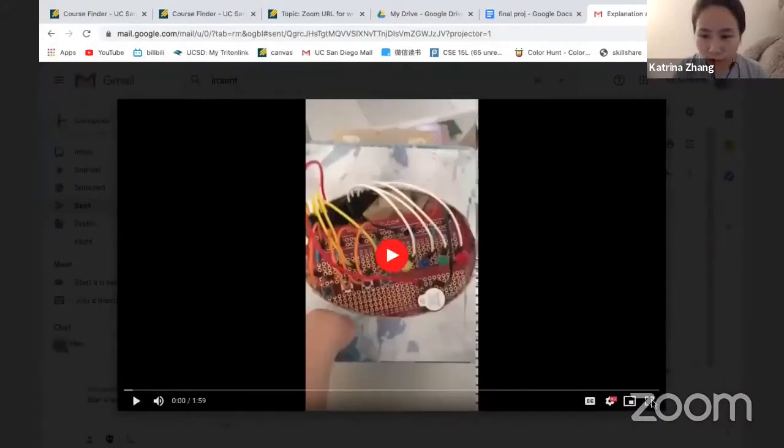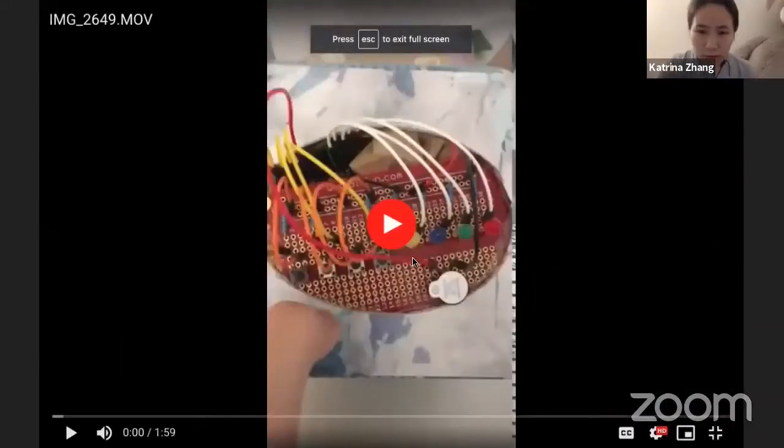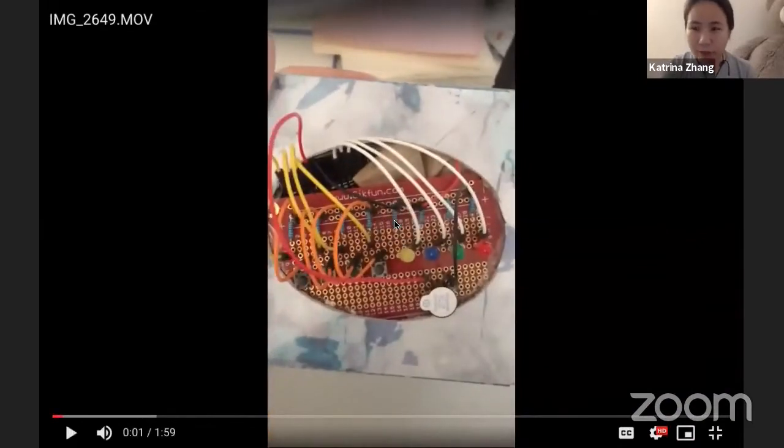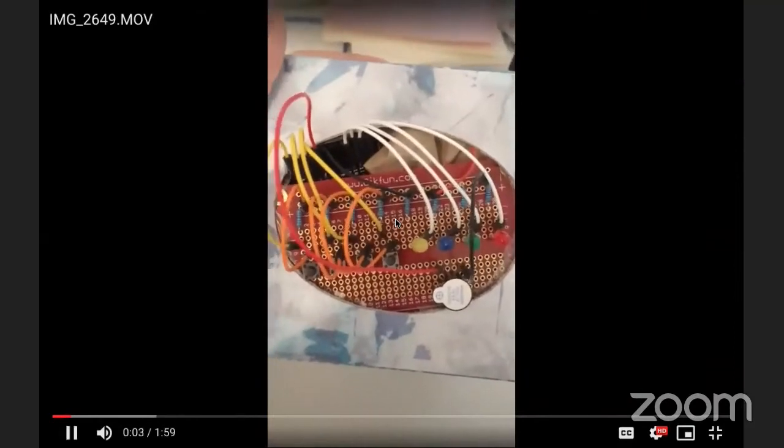Yeah, I think I can show you how this is actually working by video. Oops, share screen. Hey, can you guys hear the sound through the video? Yes, we can.